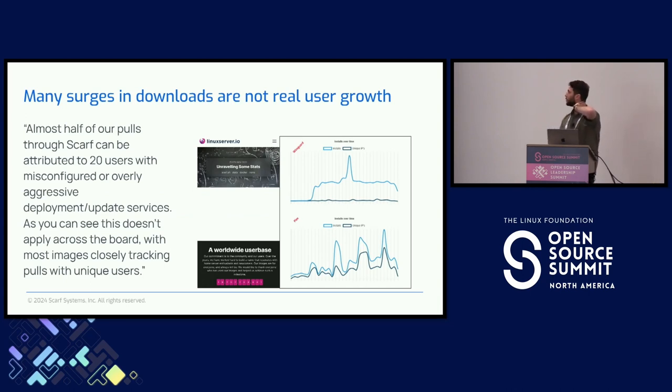This graph shows, so we work with this organization called Linux Server. They containerize random things out there and put them out there so people can use them with Docker. And they found a really interesting thing where they had multiple spikes in downloads from one of their things, WireGuard, that they have repackaged and redistributed. The spikes that they saw were totally meaningless. With this container, WireGuard, they had billions of downloads, and there were 20 IPs that made up almost all of the traffic.